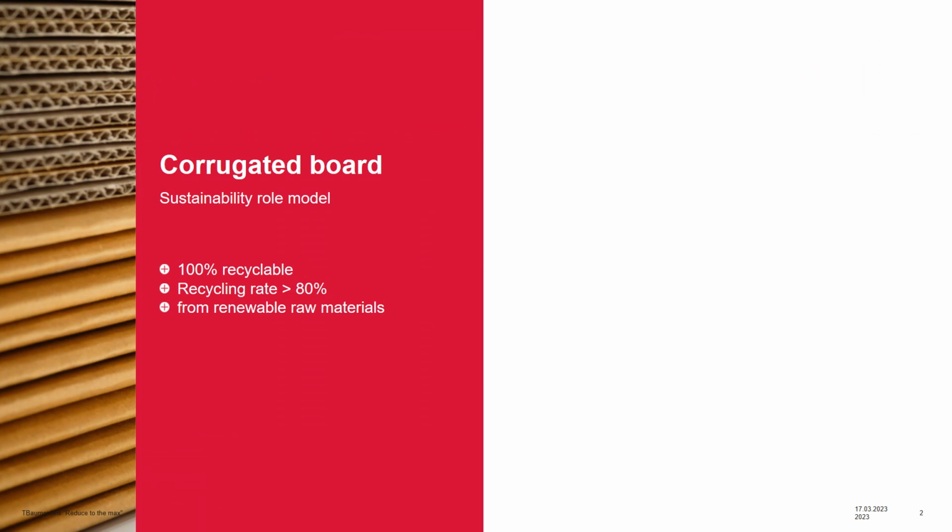Corrugated board packaging is a model of sustainability. For the corrugated board industry, the circular economy is a matter of course. After all, today's corrugated packaging is perfectly circular. It is 100% recyclable, bio-based, and biodegradable.